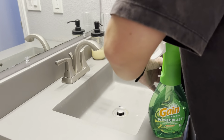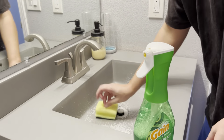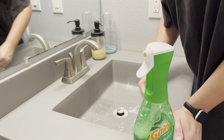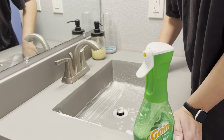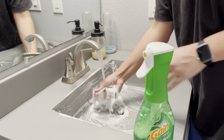But anyway, after that, of course, doing the same thing, scrubbing out the inside of the sink and wiping it down with Lysol wipes, and cleaning the toilet as well. I also needed to take out the trash in here and refill all of the toilet paper. So I wanted to get that all freshened up and looking amazing, and of course smelling so much better.